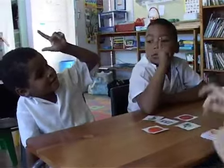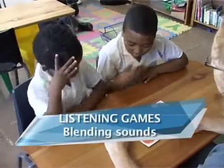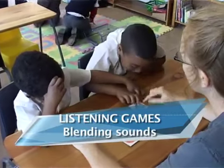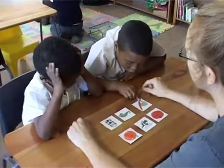2 vingers. Put objects or picture cards face up on the table and tell the children to listen carefully. Say the sound in one of the words.